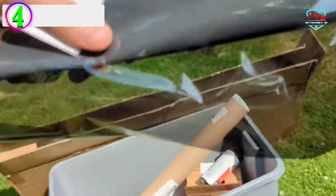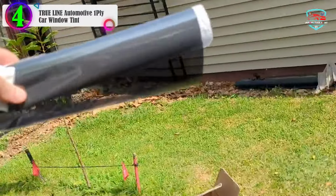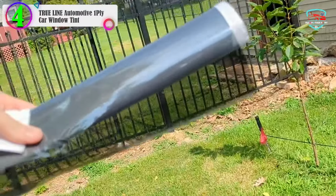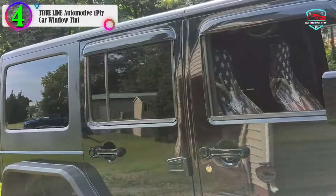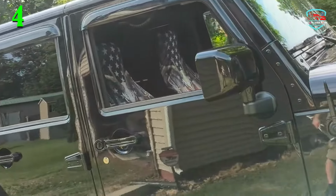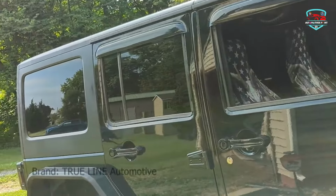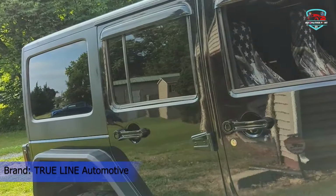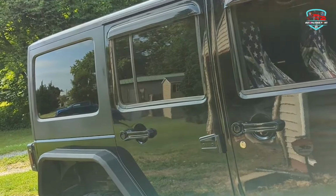In our list, the number 5 product name is MotoShield Pro Premium Precut Ceramic Window Tint for Cars. This True Line Automotive 1-ply car window tint film roll 90/90 blocks 99% of UV rays and up to 99% of infrared heat radiation rays from entering your vehicle, saving you money and cooling more efficiently in warmer weather.